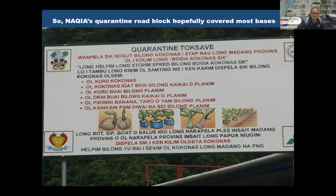So this is where NARCIA set up a roadblock to try and limit the spread of the disease right at the beginning of this whole episode. And hopefully they might have covered many of the issues there, because that sign is saying don't carry bananas, taros, or yams for planting out of that area. So even though there's an issue with taro, maybe it might have been dealt with to some extent already.